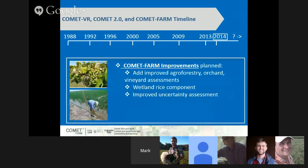Comet Farm improvements that we're working on as we speak, and hope to have in before the end of June, are to add improved agroforestry, orchard, and vineyard assessments. We actually have a wetland rice component, which we've just recently added, and yet further improvements in uncertainty assessment.